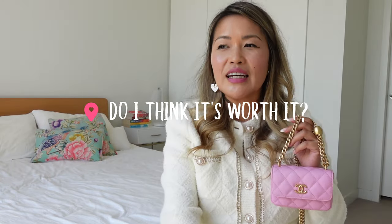For under $4,000, do I think it's worth it? I think if you are looking to purchase your very first dream Chanel handbag, whether it's a classic or a boy bag, I would say continue to save and invest in a classic bag first, because I think if you end up getting an SLG to perhaps just fit in the interim, it just delays the process of saving for your dream bag. So definitely pass on that if you can.